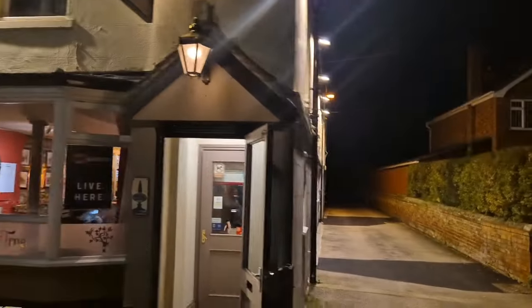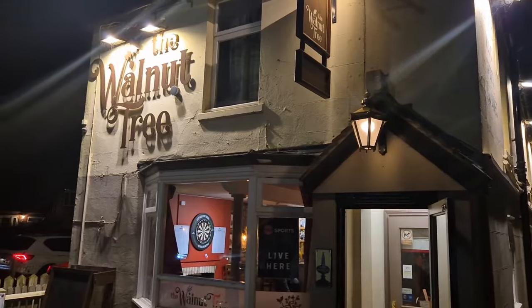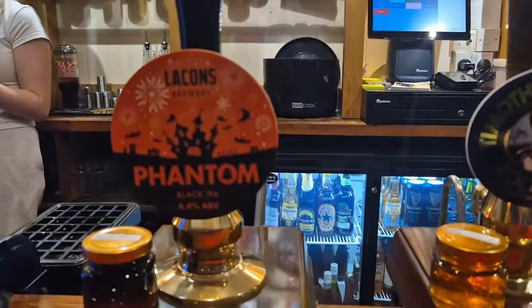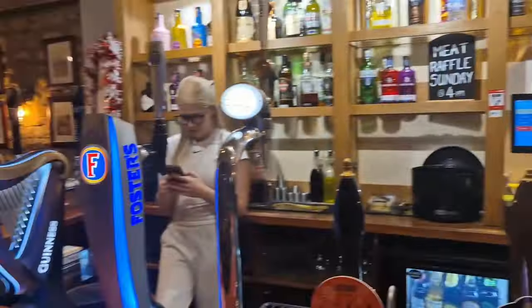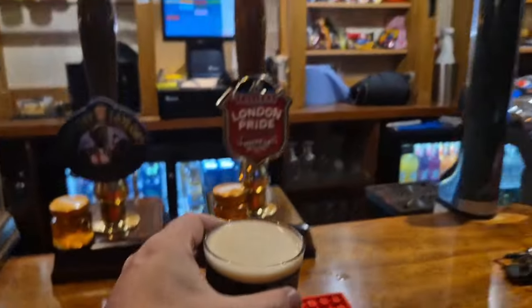But the Walnut Tree is sat here, and I think it's top 10 of the day. There are good ales on in here again, and I've never had a Lacons Brewery one, so I've gone with a black IPA, and I'm quite impressed. Timothy Taylor's, with the old Halloween pump clips. I like the fact that Timothy Taylor's did those Halloween pump clips. They impressed me, but this is nice again.